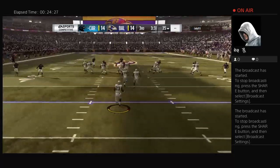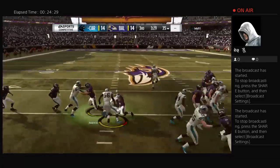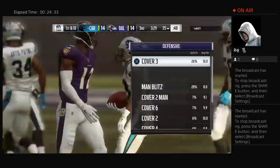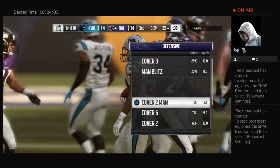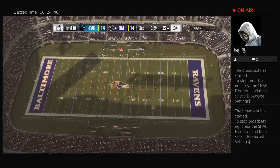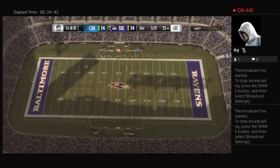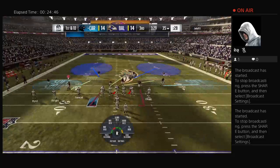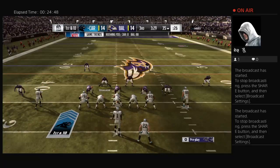On the return, it's Kenyon Barner. And good starting field position. He'll get this one all the way up to about the 35-yard line. Here are the Panthers now as their offense comes back out onto the field. So Newton and the Panthers come up now 1st and 10 at their 35-yard line.